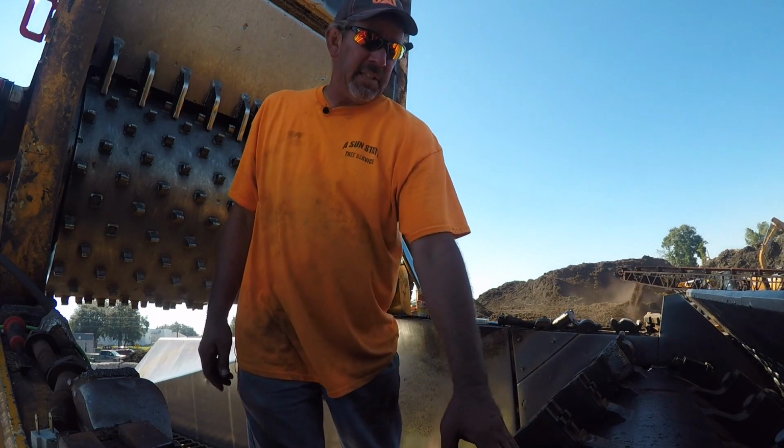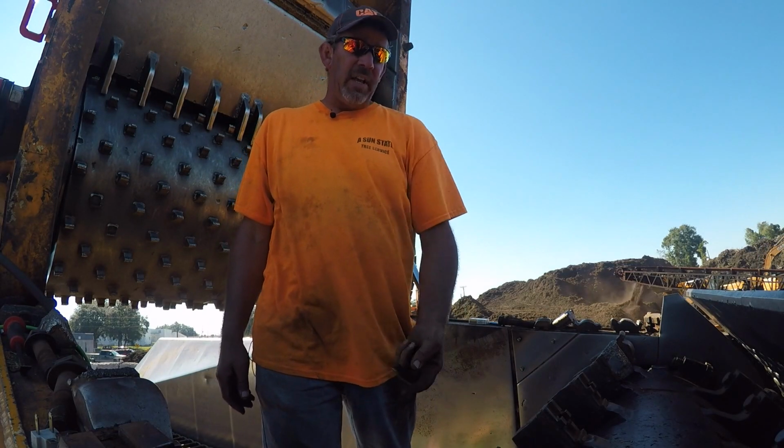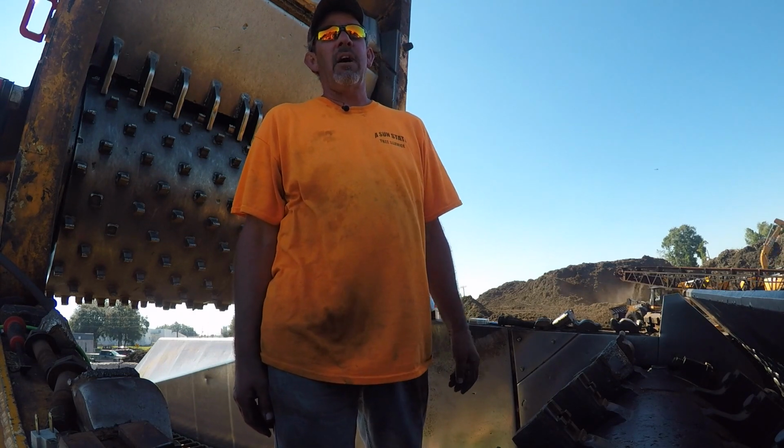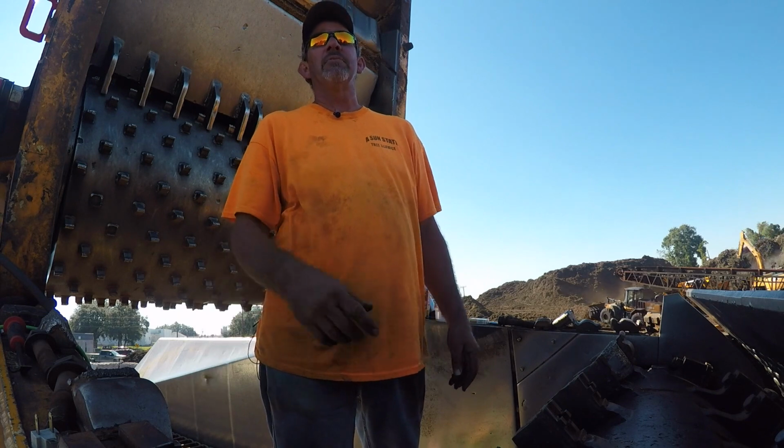And basically this, replacing the faceplate, probably takes me about 15-20 minutes. And then I'll be able to put an insert back on and ready to rock and roll again.